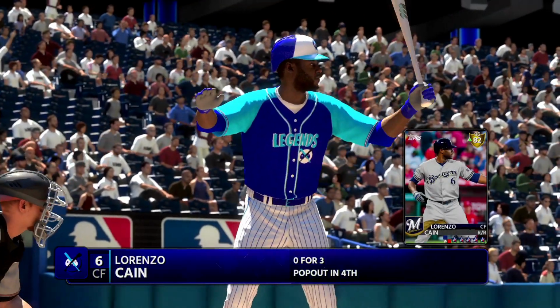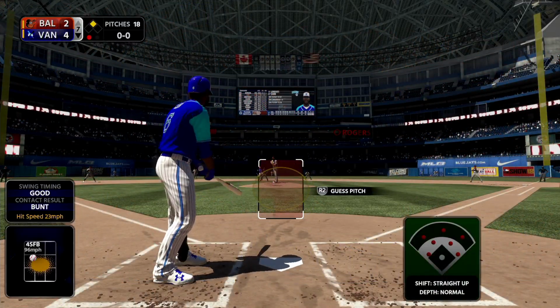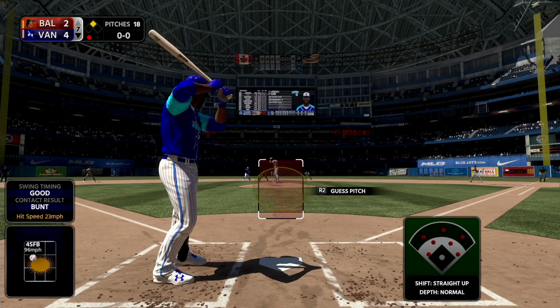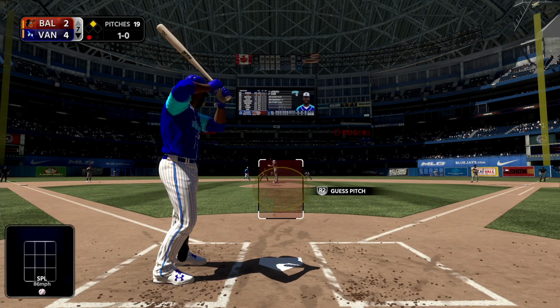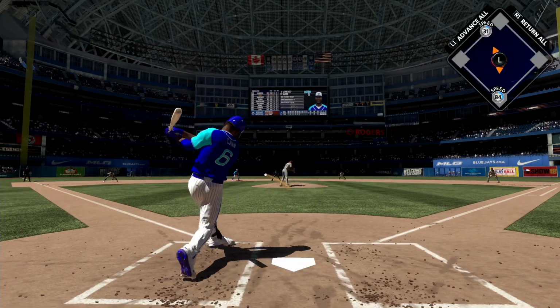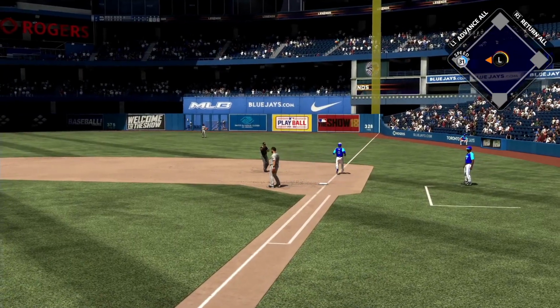Digging in now, Lorenzo Cain could really use a knock here. 0 for 3 in the game so far. First pitch coming. Here it is. A ball and no strikes. Bird, a runner at second with 1 away. Hit back up the middle. Taken in by Machado. Throw on to first. 2 gone.